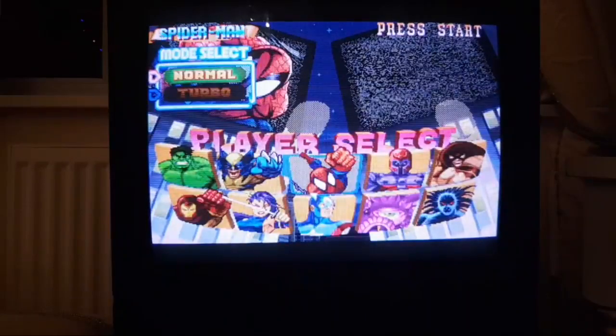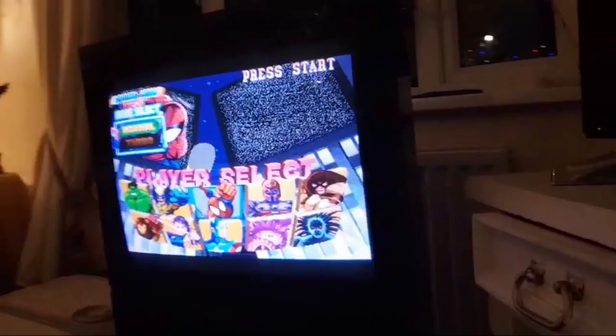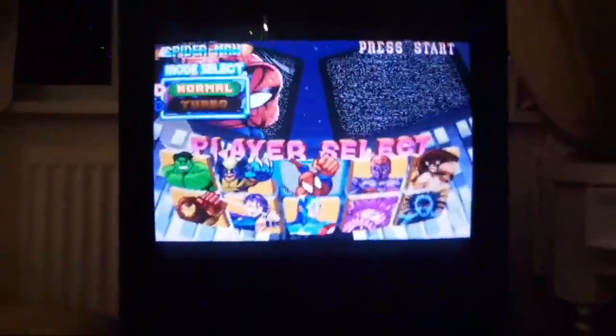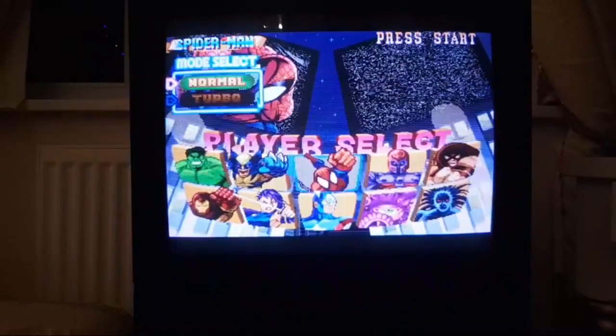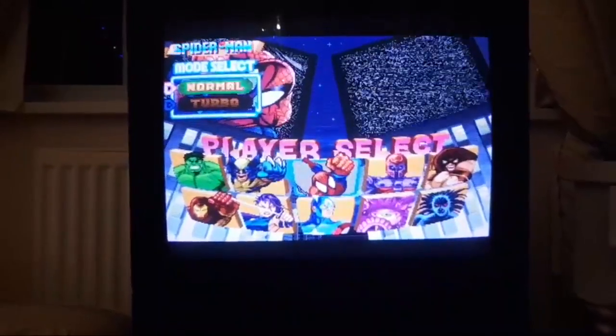Well, I can't really show you much because it's quite dark in here. You know, it's some size at the back, but not as big as you might think. That's what she said. Anyway, I just got Marvel Super Heroes today for the Saturn. Well, I got it delivered today anyway.